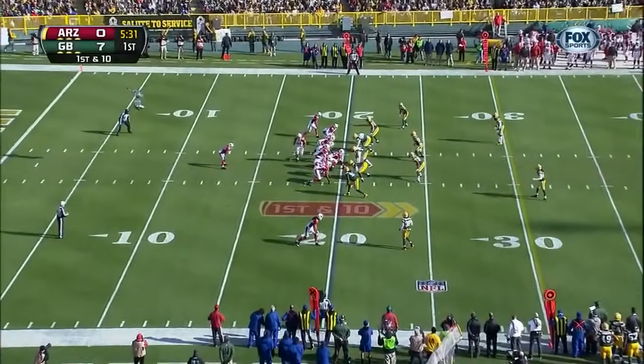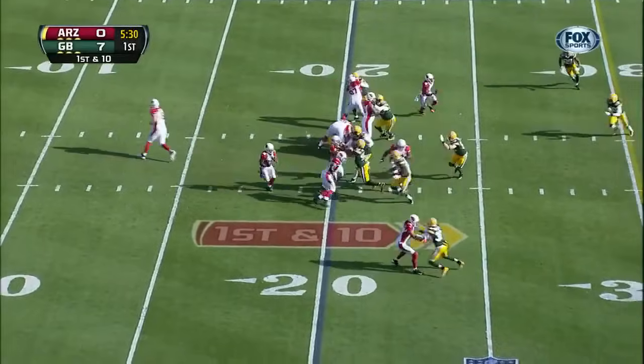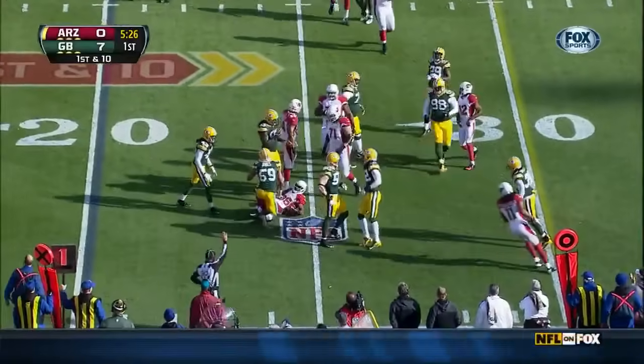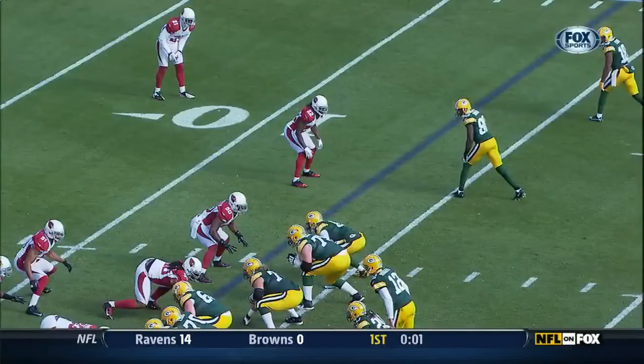Second to Brett Favre's 442, the Green Bay franchise leader. Handoff over the right side, and it's LaRod Stephens-Howling, good for 4. Let's go back to the touchdown.